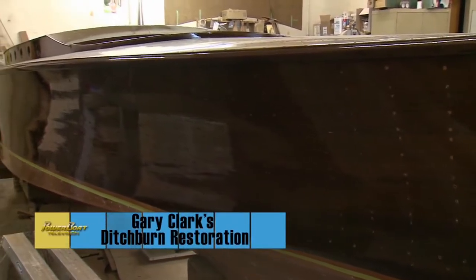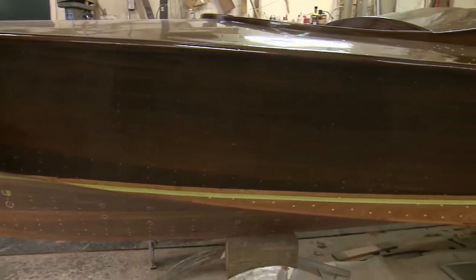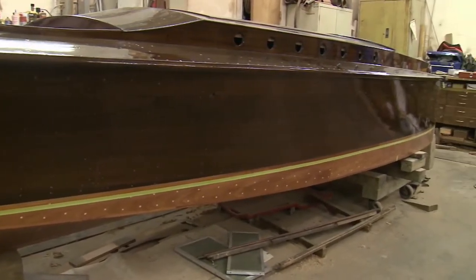The progress made on Lake Long, which means eagle, was impressive. The Spanish cedar planks in the hull literally glowed under the coats of varnish. The research, attention to detail, and skill involved in replicating the original hull design using traditional materials was impressive.